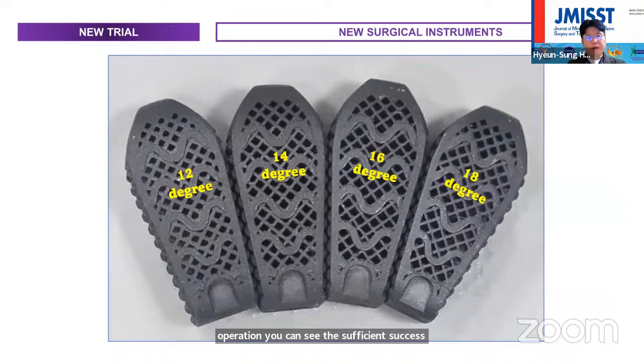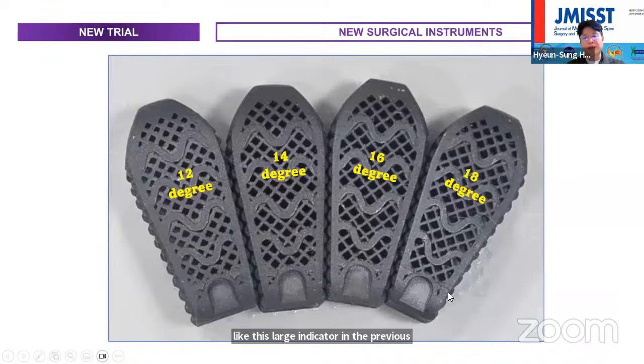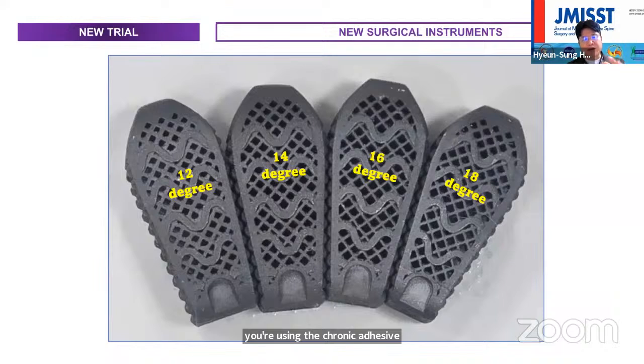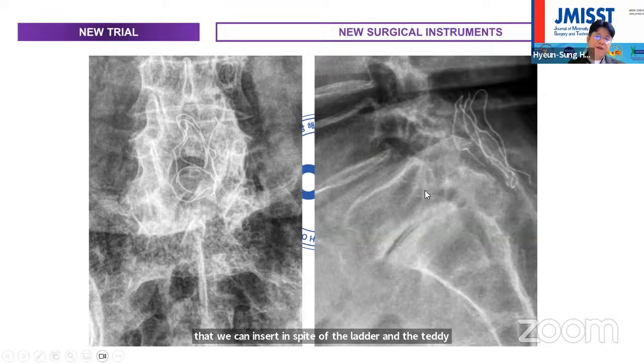Also, currently we try the large angled cage in the posterior approach. Like this large angled cage, in the previous concept it could only be inserted in the anterior approach. But nowadays, using the chronic adhesive disc drilling, we can take a sufficient disc distraction. Because of that, now we can insert even a larger angled cage. For example, like these cases, this patient received an L4-5 interspinous device before, but now has severe L5 collapse.